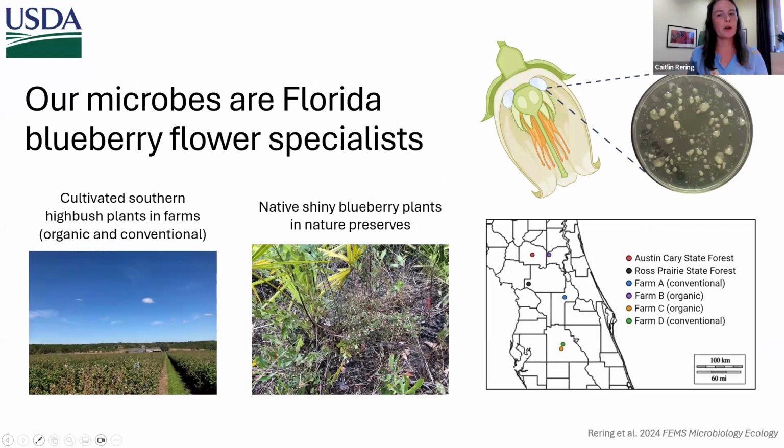So what sets apart our approach to microbial biocontrol products from a more traditional discovery pipeline? Well, chiefly, we have sourced all of our candidate species directly from blueberry flowers. So in 2020, we isolated and identified the microbes that are living in blooms of both cultivated plants growing in organic and conventional farms, as well as wild native shiny blueberry plants, Vaccinium myrsinites, that are growing in nature preserves. And through that effort, we found some really interesting differences in floral microbial communities. I don't have time to get into that today, but if you're curious, you can check out our paper, which we published last year on the topic.